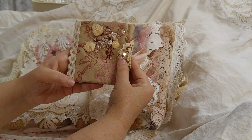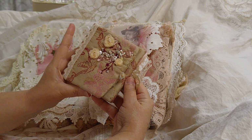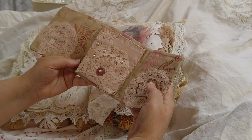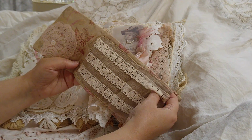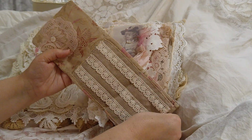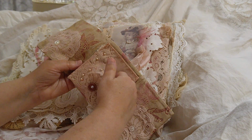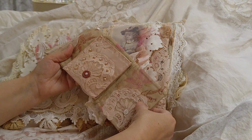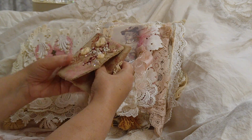Isn't this delightful? I'm going to open it up and just show it to you. I might have an extremely long video if I don't just quickly show it to you. Isn't this gorgeous? Little pocket here. Little pocket here. Delightful pieces that she has made for me.